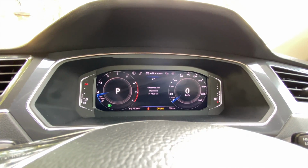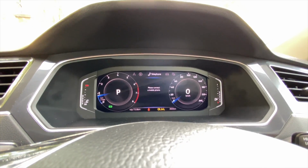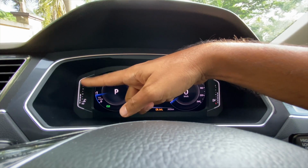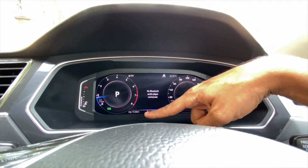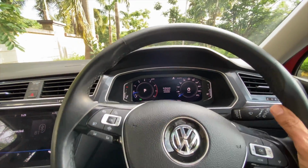It says vehicle inspection at 7,300 kilometers, because after I got this car, I have driven it for around 200-300 kilometers. So all this information and more right there, and obviously you've got the fuel meter here, you've got the temperature meter there, all the details. This is actually for the lane departure warning. Headlights are on, so that's also showing. Seatbelt is not put on right now, that's also showing. Every detail is shown here, which is so coolly done.